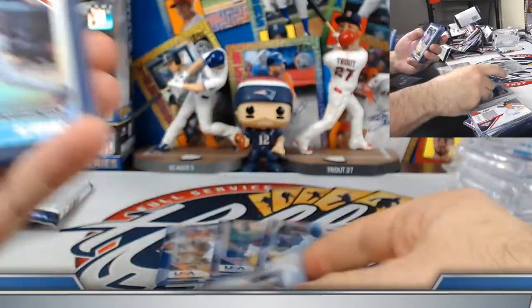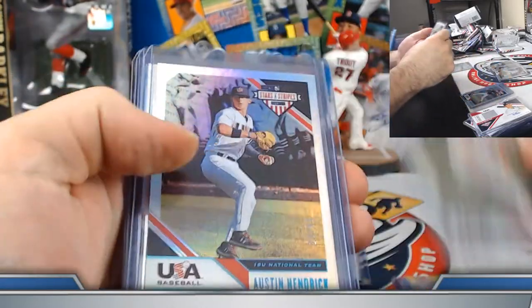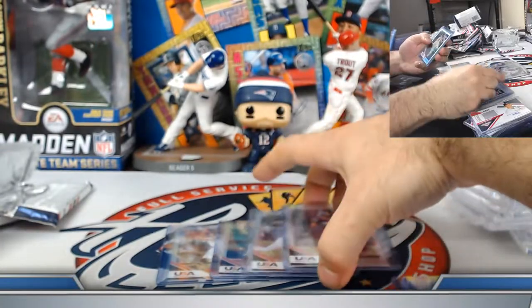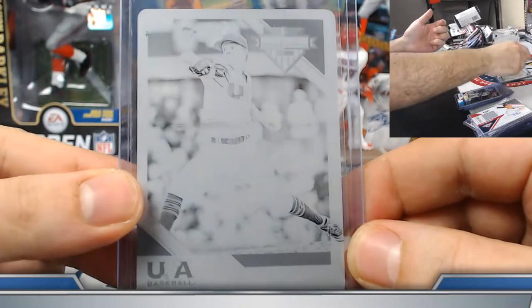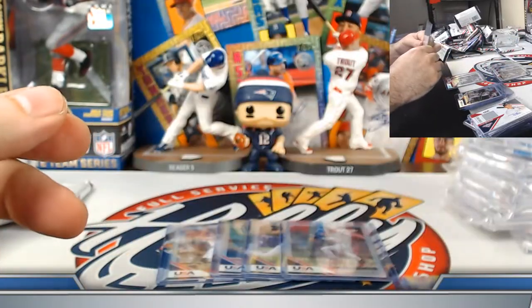There's one, Reed Detmers and CJ Abrams. Everything else was to 99. And then 4 parallels to 25. So, let's go from the top. Parallel-wise, 1 of 1 USA printing plate. Congrats, Andrew Abbott. Put it on the board.